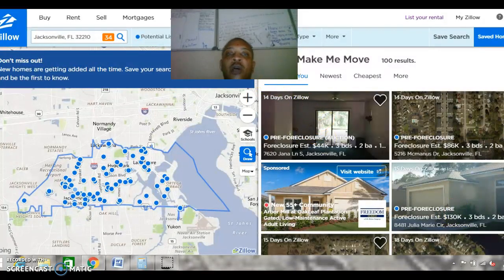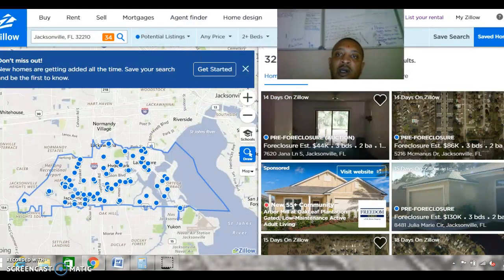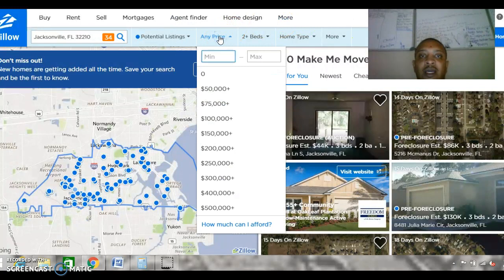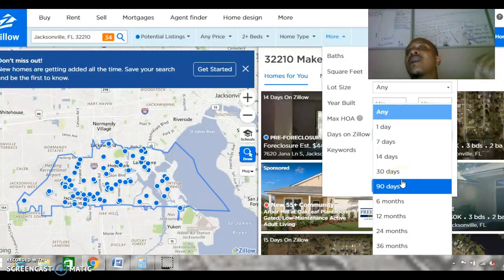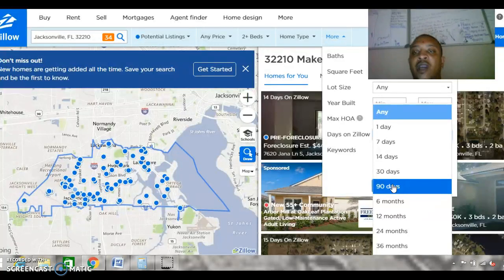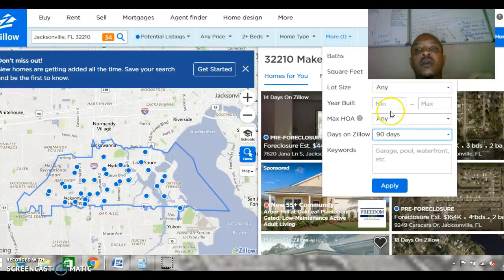But for the most part, we really want to go to, let me move this over, how many days it's been on Zillow. Home type doesn't matter. The longer the better, unless it's so close to where it's about to go on pre-foreclosure. I would like to say you want to at least start tagging at 90 days. For my hunting for houses group, we want to start at 90 days where they're seasoned. You can go beforehand, but 90 days is where they're definitely seasoned.